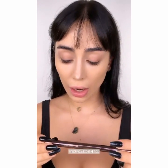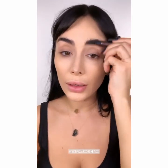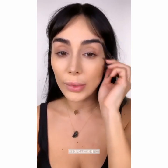And I'm gonna do my brows. I'll use from Hourglass the Arch Brow Sculpting Pencil in Dark Brunette. So I'm just gonna fill in the gaps, because my brows are already, thank God, thick. So I'm just gonna fill in these gaps from underneath and above.